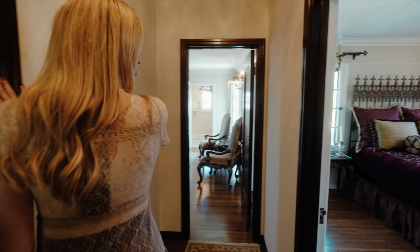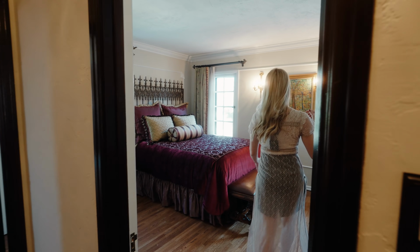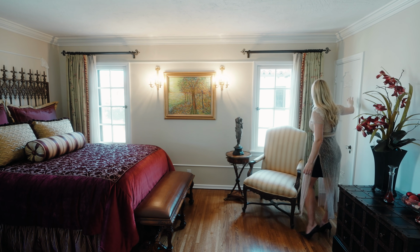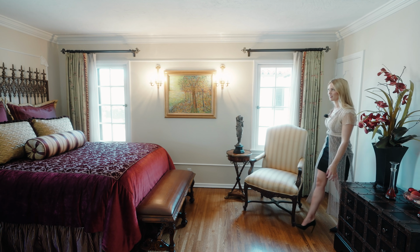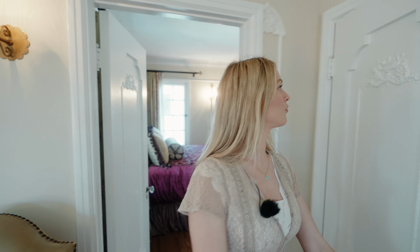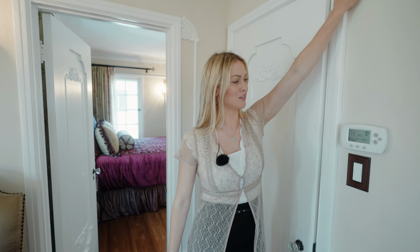And you have what is going to be the smaller bedroom of the house. Original sconces, a view of your courtyard, original closets with door detail. And you can actually pass into another bedroom from this bedroom. Same beautiful door detail, same beautiful wall detail.